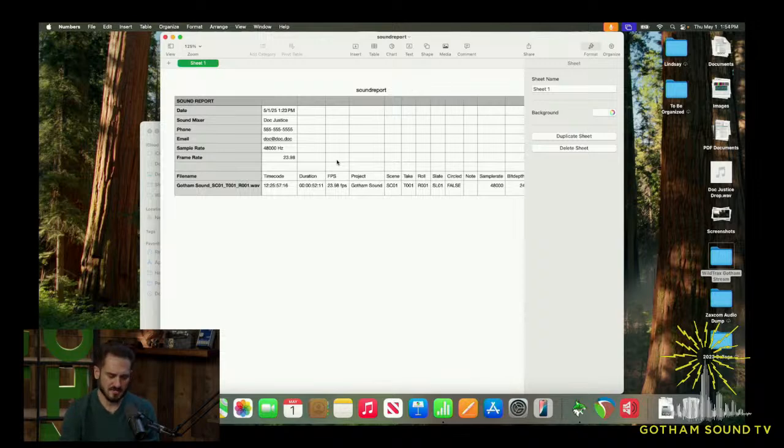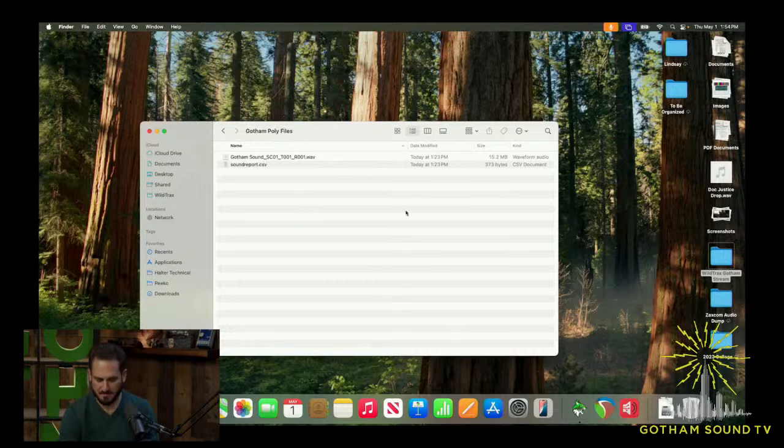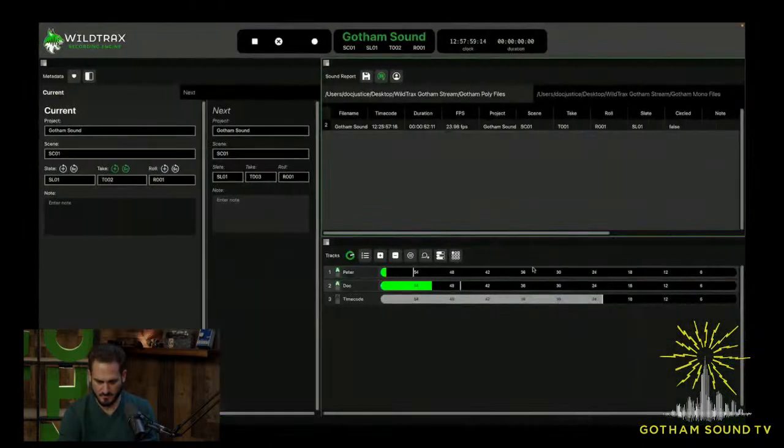Yeah, you can always go into the sound report itself and edit your spreadsheets. But within the app itself, you can only edit this metadata here.